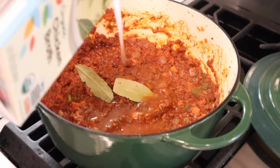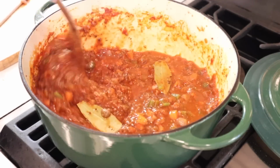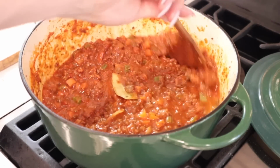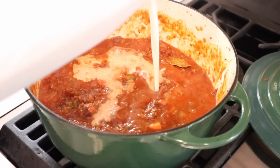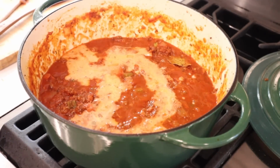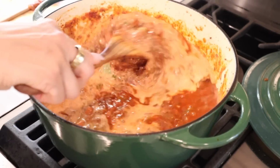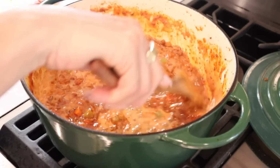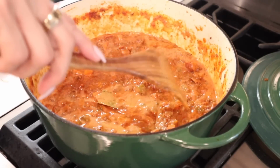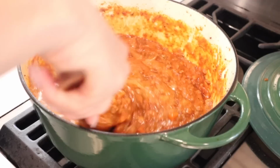Then we're going to be adding in 2 bay leaves and a little bit of chicken stock. But my favorite part to this recipe is we're going to add in a little bit of milk. You could do milk or half and half. The thickness of the tomato paste is thick enough for me, so I like to add milk. I will definitely put this recipe down below so you guys can see the exact measurements I used. But this is one of my favorite little tricks to this dish. It just makes the sauce so delicious and creamy. You have to try it.